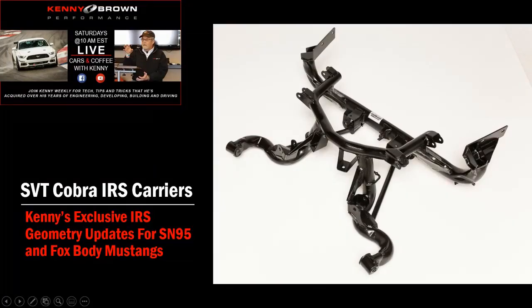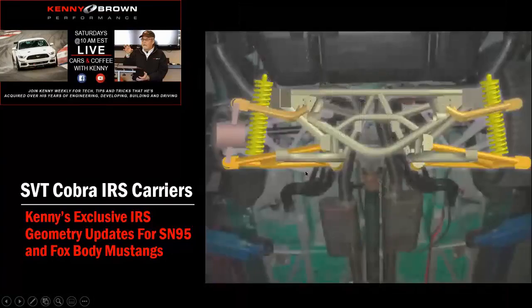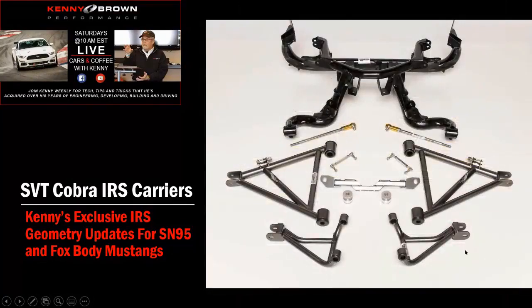Now, I might point out, we need to back up a little bit. It's hard to see here, but when we do the other geometry changes, we modify the inner pickup point for the tie rod. At that point, we take out all the rear roll steer. With the basic roll steer kit, we take about half of it out, but when we do the geometry change, we take all of it out. Then we've got the upper control arm, again half the weight of factory.